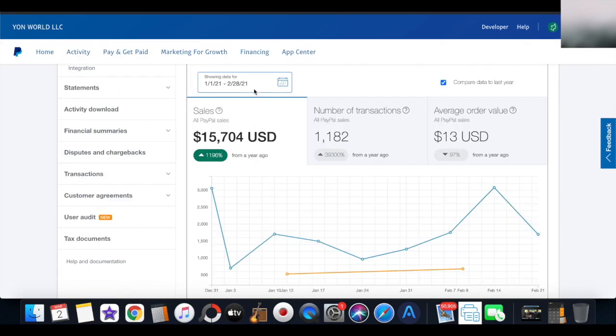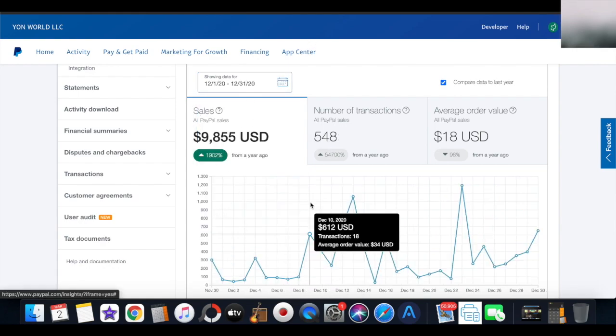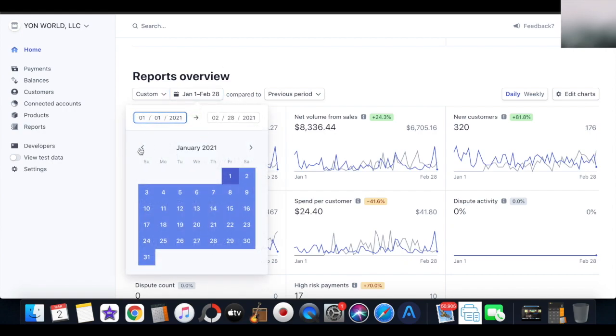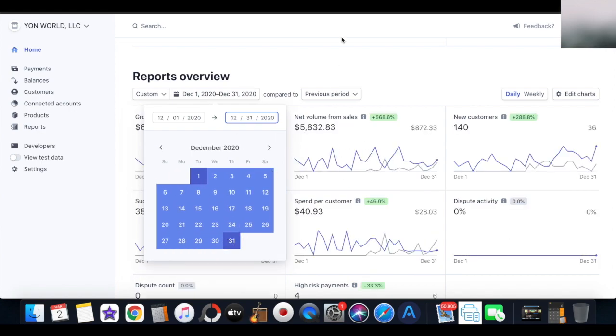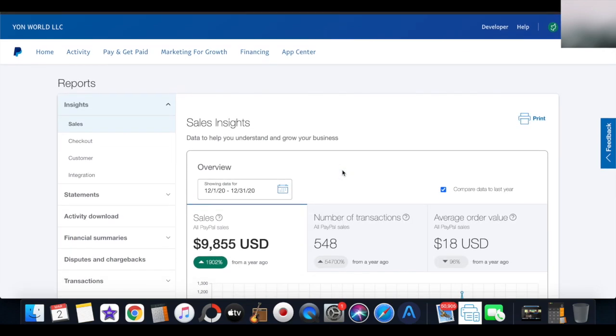We can go to December. You can see from December 1st to December 31st, I made $9,000, right? And I made an additional probably 3 on here if we sort it. All right, let me just see how much I made. And another 5 on here. So we made over $14,000 in December alone selling digital products. So a very lucrative business.